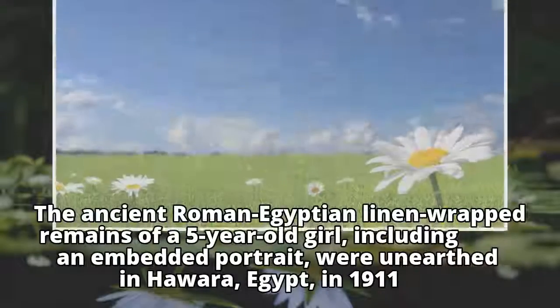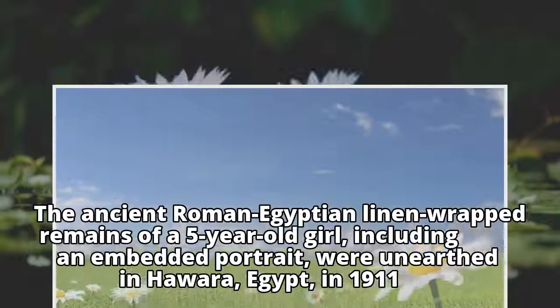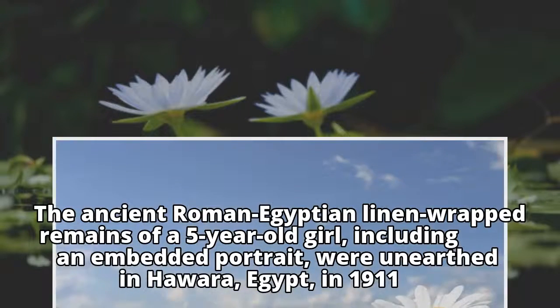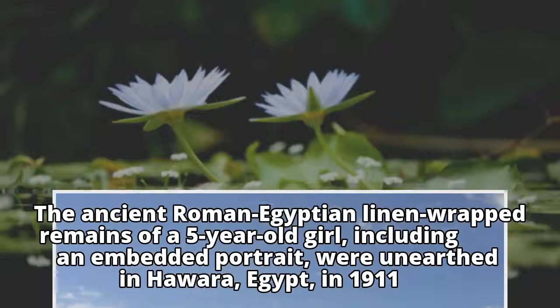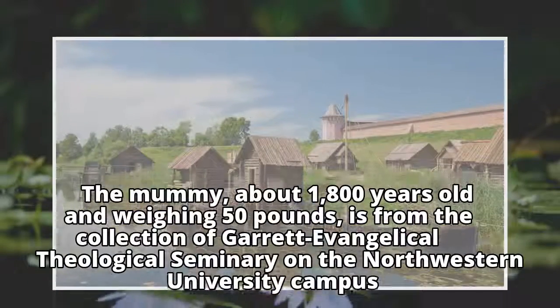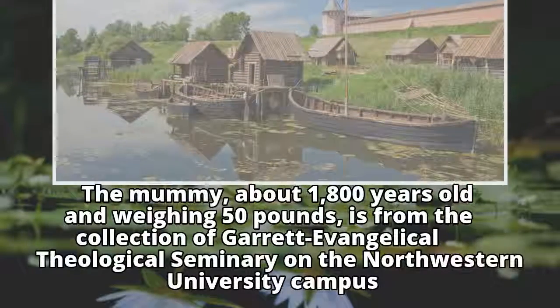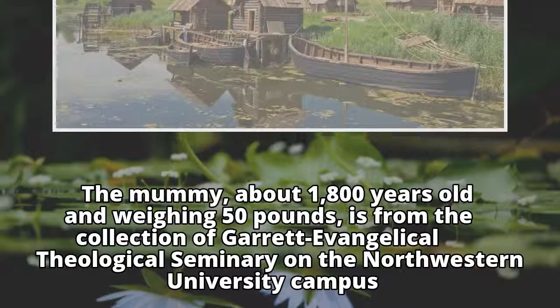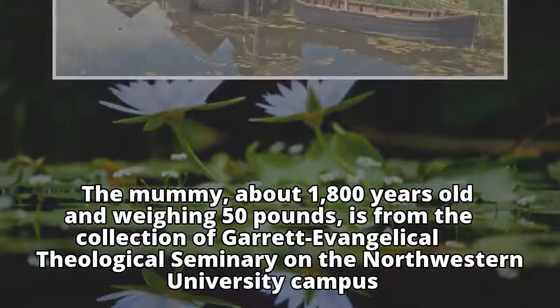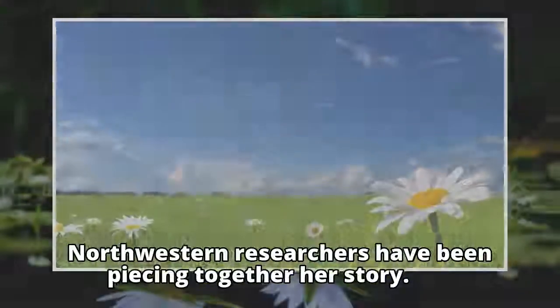The ancient Roman Egyptian linen-wrapped remains of a 5-year-old girl, including an embedded portrait, were unearthed in Hawara, Egypt, in 1911. The mummy, about 1,800 years old and weighing 50 pounds, is from the collection of Garrett Evangelical Theological Seminary on the Northwestern University campus. Northwestern researchers have been piecing together her story.